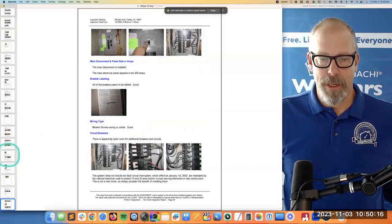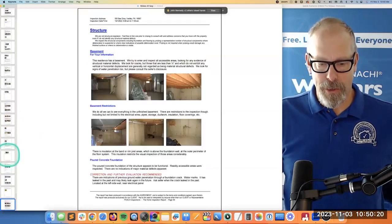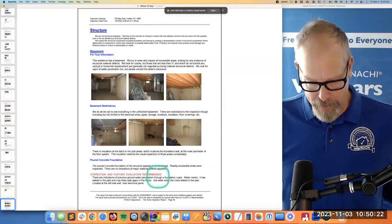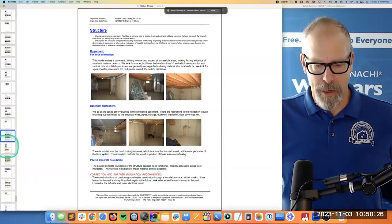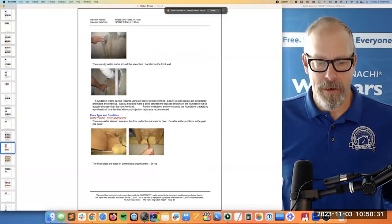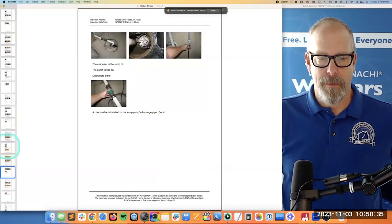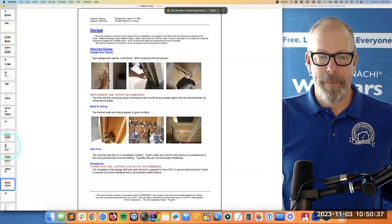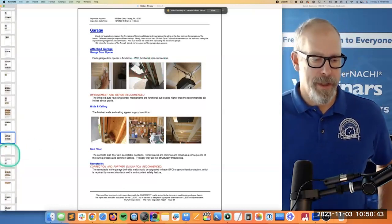Electrical panel, no problems there, right? Structure, indications of previous groundwater penetration through a foundation crack, watermarks, may have leaked in the past, ask the seller. So water problems there. There's sump pump discharge. Infrared sensors, they're kind of high off the ground. This one's like a foot off the ground. Should be lower.